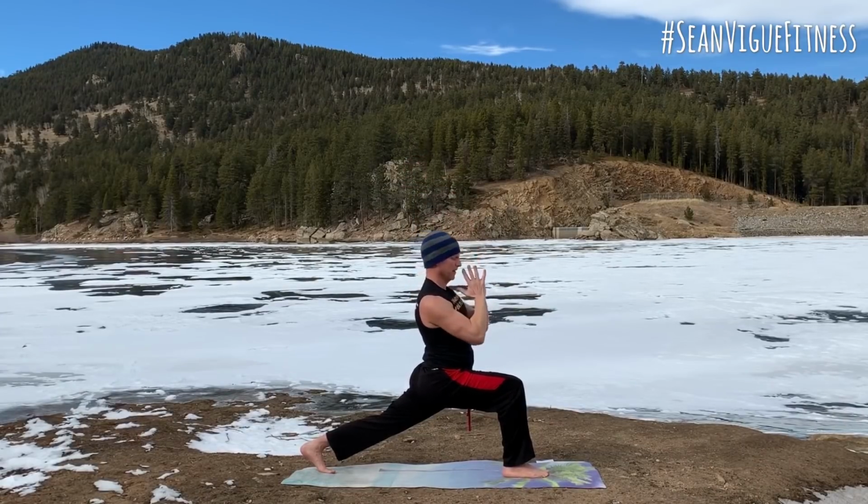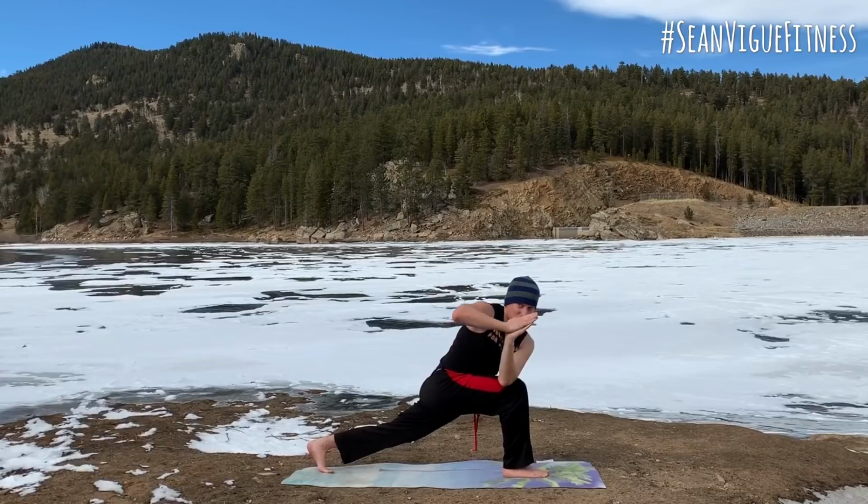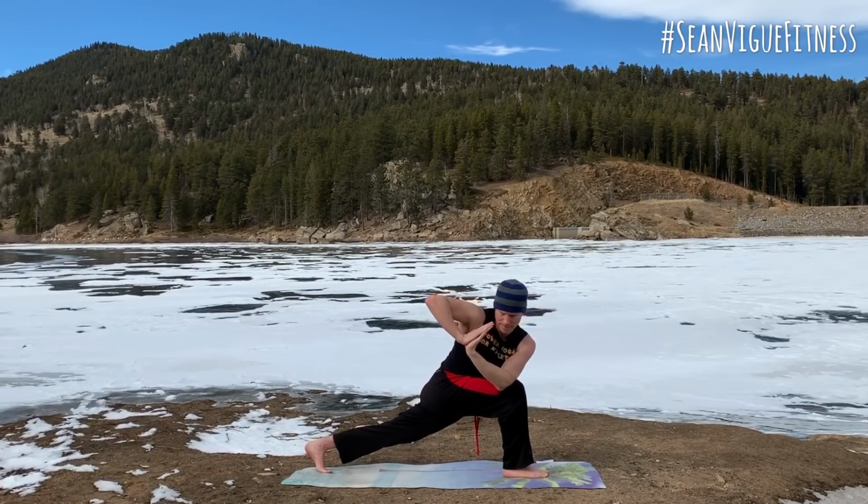Hands together. Prayer twist. Left arm to the right leg. Draw the right shoulder back. Five breaths. Each exhale, open the chest and twist. Move into that threshold where your body starts to push back. And use your breath and that magical focus again to move further.